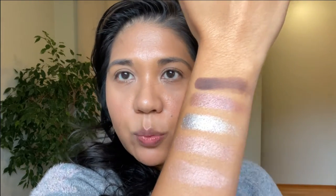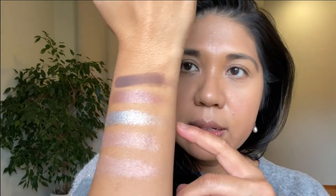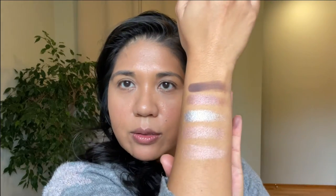Okay, so here are the swatches, and from deepest to lightest, definitely this is the star of the show, but these end up being really, looks almost on my skin tone, it looks like a purpley pink mauve-y tone. So definitely cool tone, and I love it. So this is definitely the lightest in the palette, so I'll probably use that for inner corner highlight or brow, but those are the colors.